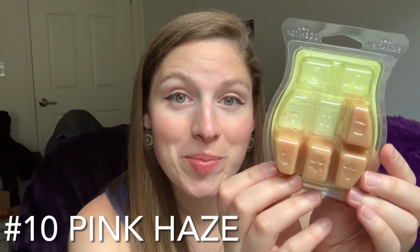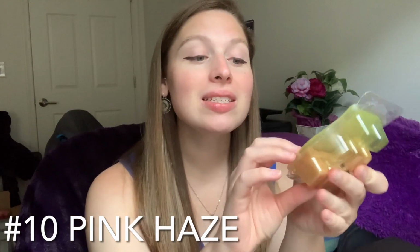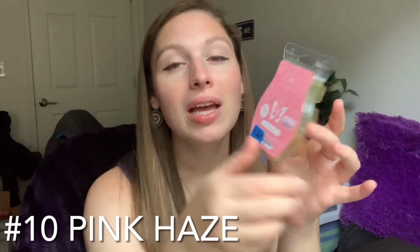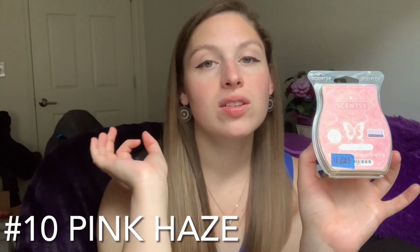Right, I'm rounding back because we did not stop there. So I actually busted out another cube of Pink Haze for the bedroom. That's right. If you haven't seen my short, I will put it up here, but I finally put a mini warmer in our bedroom and the first scent that I chose was Pink Haze. So I used 1 cube and it is actually going right now. It smells perfect for the bedroom. I love this in the bedroom so much more than I love this out in the living space.